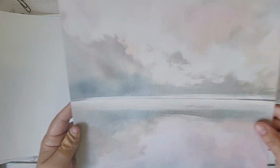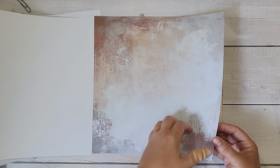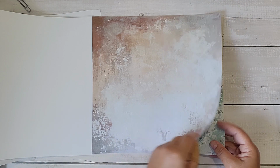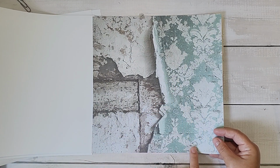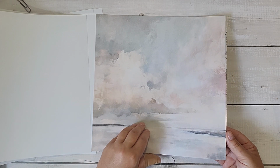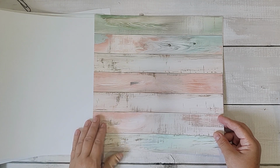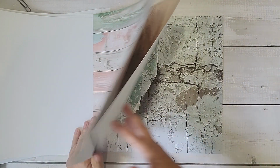It looks like a painting, just some good backgrounds and colors that I don't buy probably, but I often will look for in this style of paper. Look at that, isn't that beautiful? It's like peeling wallpaper on an old brick. That's just gorgeous. And it might mix in okay with some of the other stuff I have here.